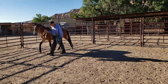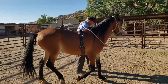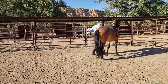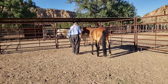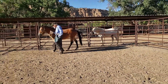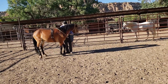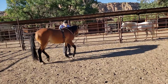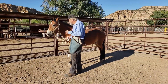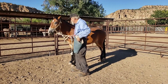Reward him for trying. John would have had a little bit better luck if he had kept his rate of reinforcement up. Reward him for trying, John. So that the horse really got the feeling that good things were happening, even though he was wearing a saddle. Ultimately, when we got him over this kind of behavior, that's what we had to do: make it really a nice thing to wear the girth and the saddle.